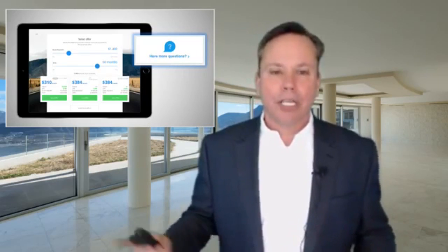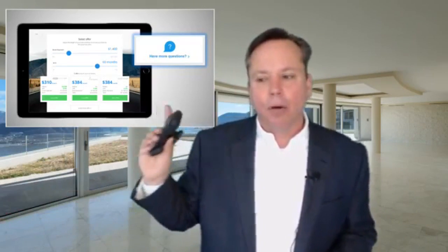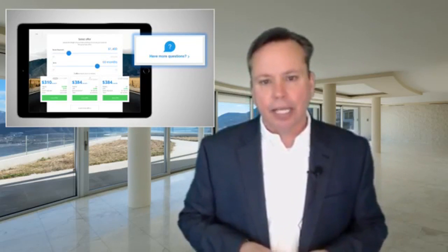See, we're just assuming they're using a tablet here. That could be anything, right? But we'll put it on a tablet. And we're going to see this again, by the way. We'll see this tablet again when we look at using the hybrid. Now, when we do self-desking, these have to be to-the-penny calculations, don't they?